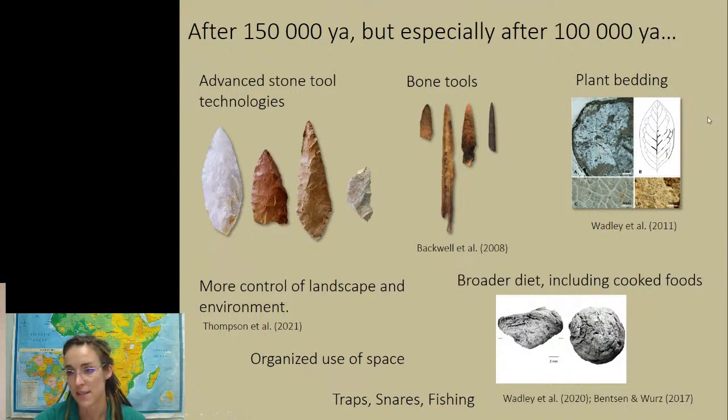Then plant bedding, that was from Sibudu, amazing bedding, where they used sedges and laid sedges down, probably as a work surface, but also used insecticidal bedding on the sedges to help keep away insects. So it's amazing, firstly, that it's preserved back to 75,000 years ago, but it's really cool evidence that's coming up at some sites around South Africa.